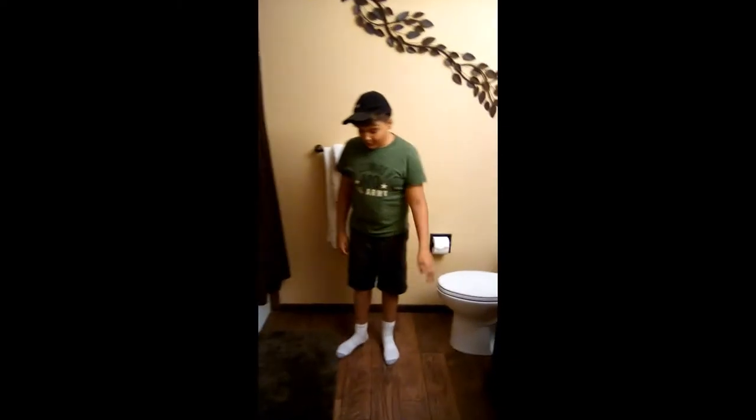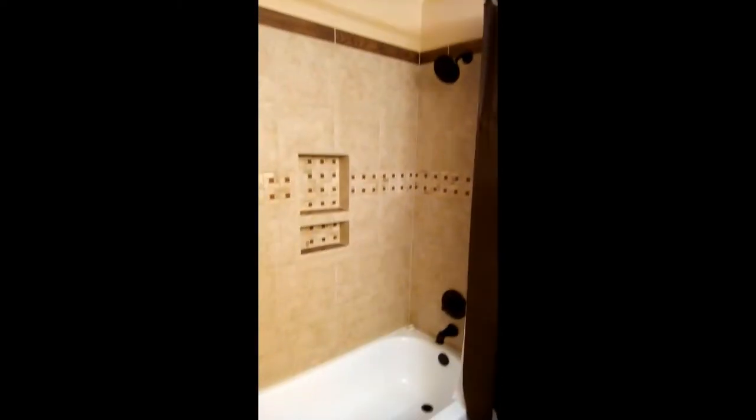Nice bathroom, nice wooden floor, nice like shelf right here. Shower, nice sink, double sink, which is nice. And then, the first bedroom that's on the tour so far. A nice bed that actually looks out like a little deck. It has a ton of twigs on it as well.